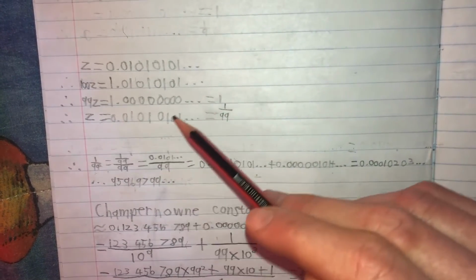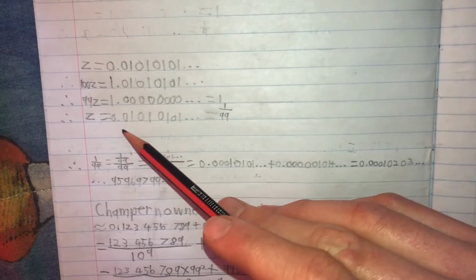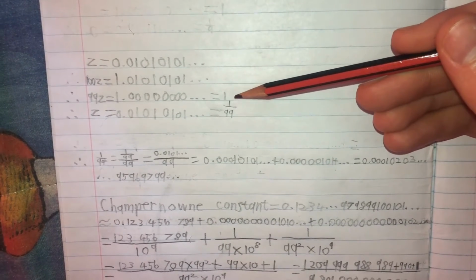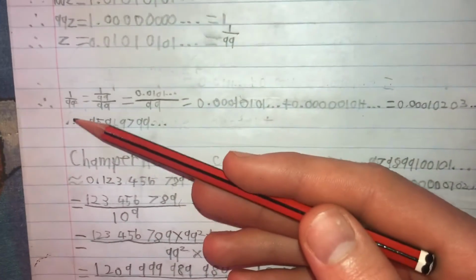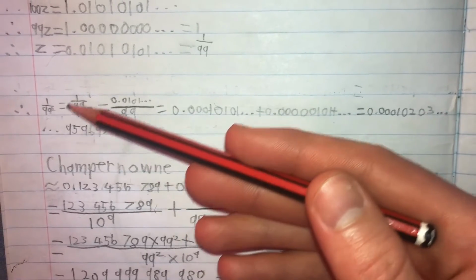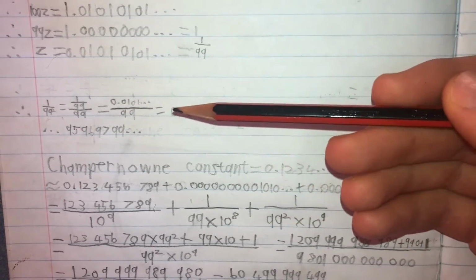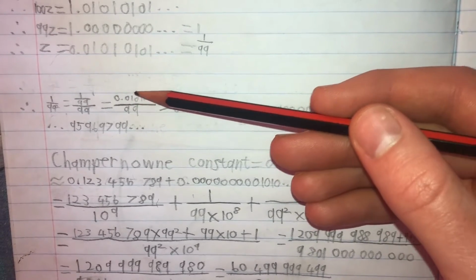And so from that we can infer Z: 99Z divided by 99, or the original 0.010101, will of course be 1 divided by 99. So that's where we get that. And then, shifting down, we can infer what will happen if we do 1 over 99 squared. It will be 1 over 99 over 99, or 0.010101, etc., over 99.